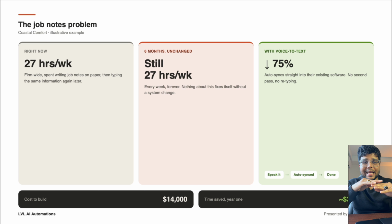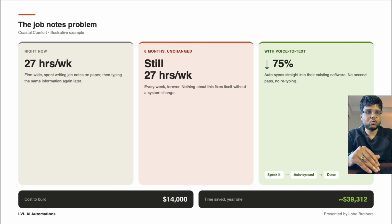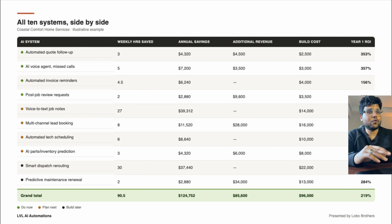6 months from now, it's going to be completely unchanged if nothing is fixed in the operation. No point hiring more staff, no point changing the workflow. That's still 27 hours of work every week forever. Now with adopting an AI system like the voice to text that auto syncs to their existing software, that drops by at least 3/4, assuming close to $40,000 a year in time saved for something that costs roughly $14,000 to build. So we do this pretty much for every finding in the green zone, yellow zone, and red zone.